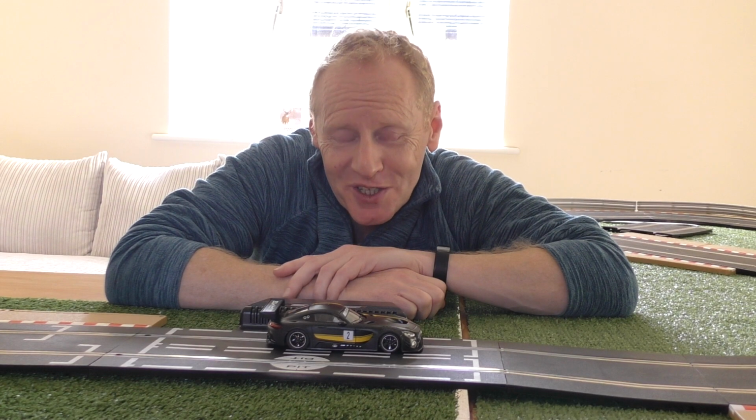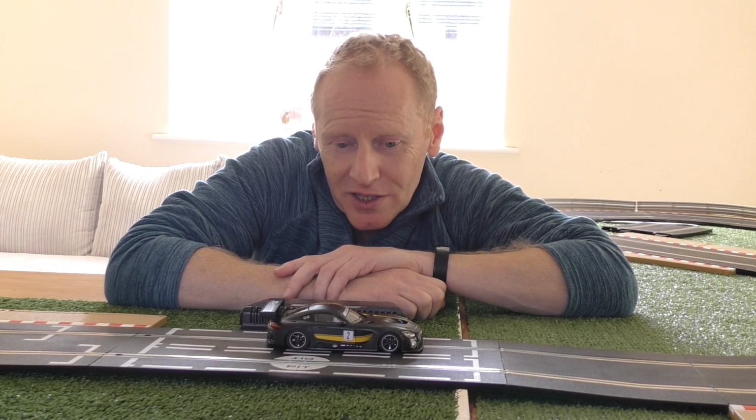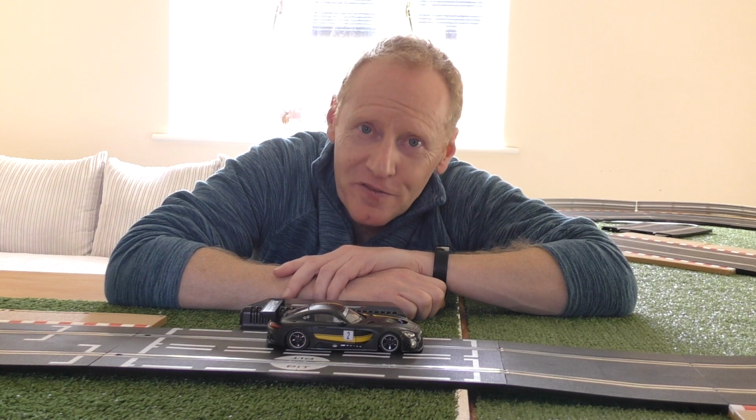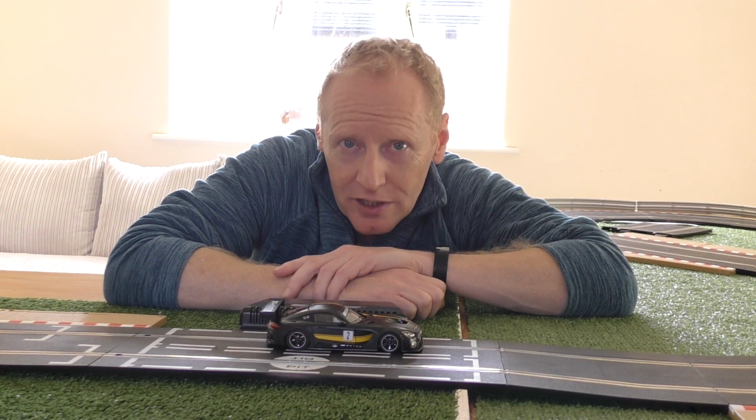What a performance from this NSR Mercedes AMG GT. I said at the start that I never thought this car would beat the Lamborghini Huracan from Racer Sideways, but it has. And not only that, it set a new track record in being the first to get under 50 seconds on a 10 lap run, which is absolutely astounding.